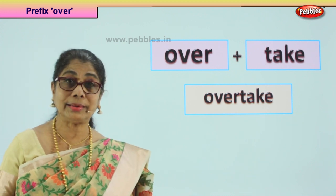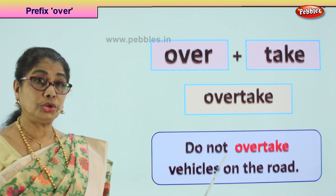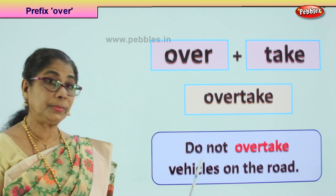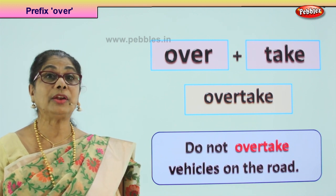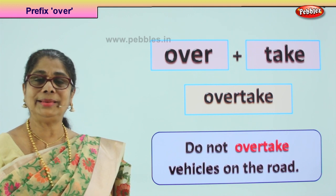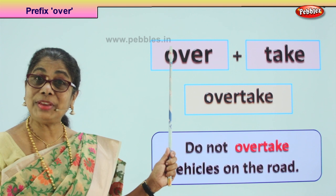Shall we look at a sentence? Yes, read aloud. Do not overtake vehicles on the road. Why? You can cause an accident. When you go, follow the line. Don't overtake. Good. What is the prefix we are using?